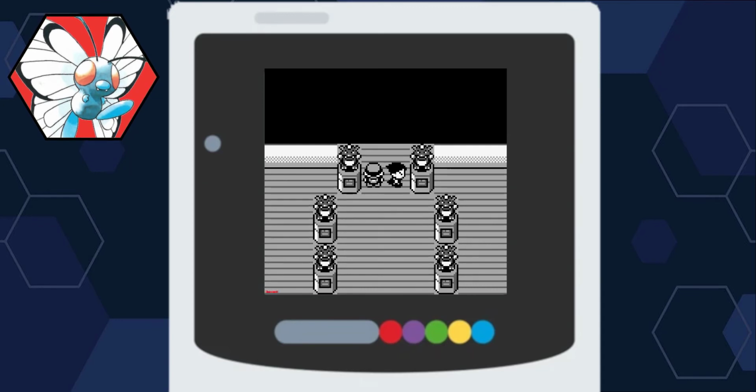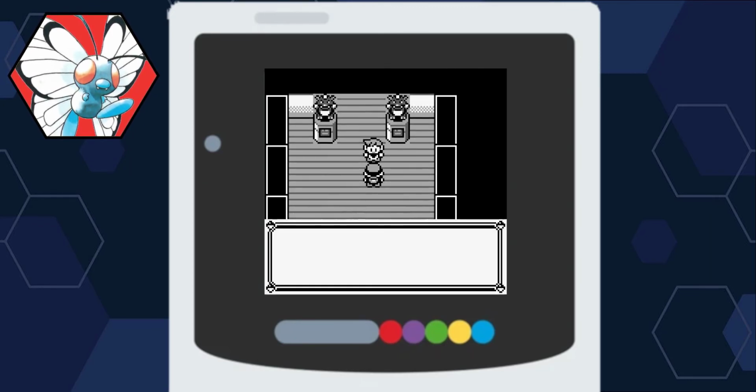To be on the safe side, we used the last of our rare candies to get our Butterfree all the way up to level 82. There's been too many close calls in the battle so far, and I may as well use up what I have left.